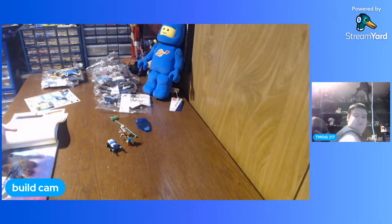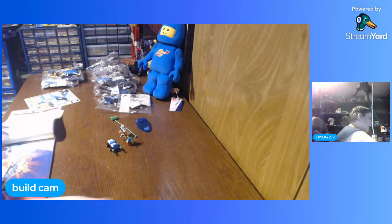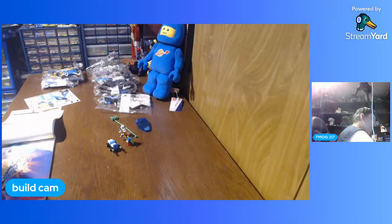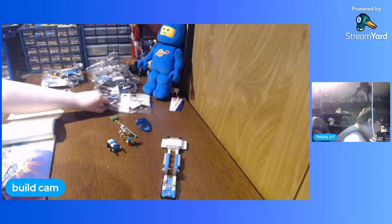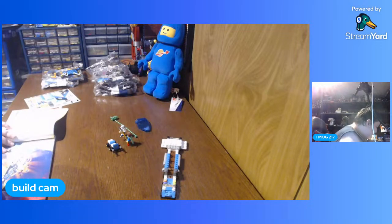There's our extras bag. Actually, I can put that in there as well. We need that right away. Okay, bag two. I love these little pictures. They're so cool.